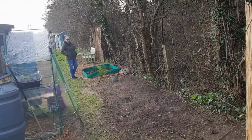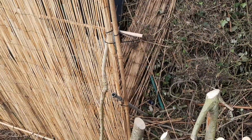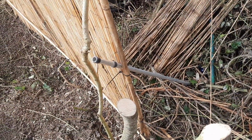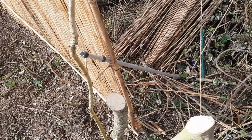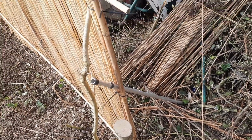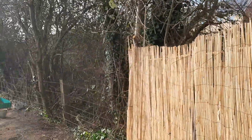There's Rachel. She's been hard at work as well. So yeah, there we go. I also used these old poles that were in the rubbish pile that got left on the plot. So I've staked them in the ground at angles to make it even more firm, basically. So yeah.